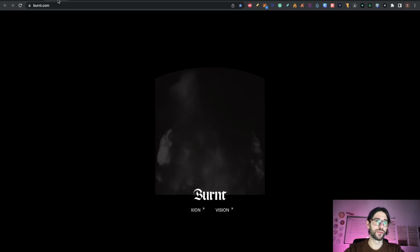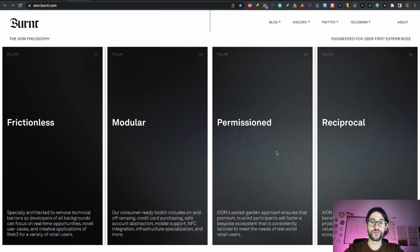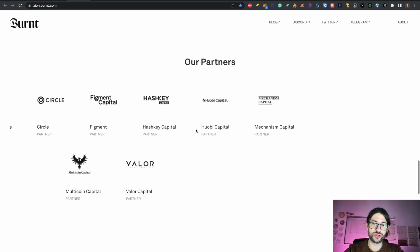So the website is burnt.com, and Burnt is building and introducing XION. This is a blockchain built to make crypto human. You can see here that they also mention the mainnet launching in Q4 2023. There are a couple of technical aspects that make this blockchain very interesting, like the modular approach, which is a new thing in crypto. Down here you can see many of the other partners besides the ones that I already mentioned, like Huobi Capital and Hashkey Capital.